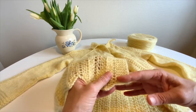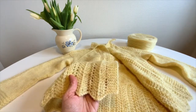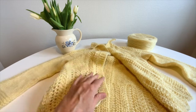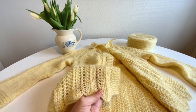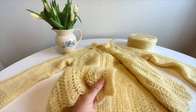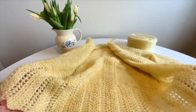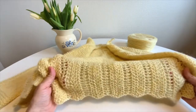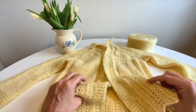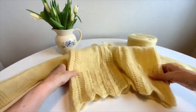And then I added this edge, or whatever you call it, the panel here. I knew that I didn't want any buttons. So even if I have a button band, I didn't want to have any buttons. So I saw that, okay, if I have a pattern repeat that is over 10 stitches, plus 6 stitches for this edge and 6 stitches on the other, then I counted, okay, 15 of these lace repeats will give me 150, and then plus 6 will give approximately 160 stitches, and that will give a quite fitted garment.